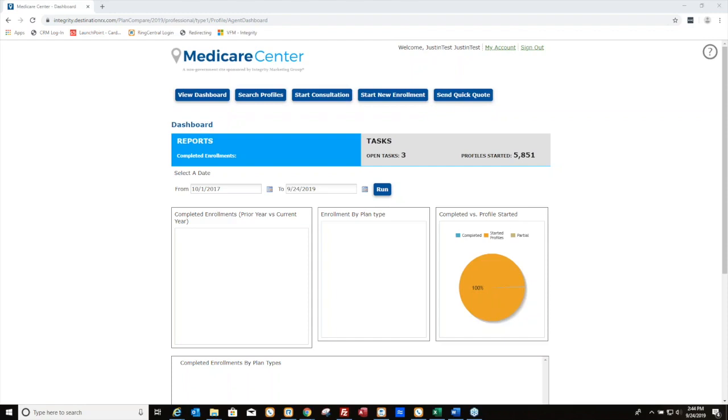Okay, so next question is basically if you have multiple contracts with different companies under the Integrity platform, will you still have access? Yes. So if you have United Healthcare and Aetna through one FMO under Integrity, and you have Humana and Anthem under another Integrity FMO, you will see all 4 carriers. Now, on the flip side of that, if you have 4 carriers with Integrity and then you have 1 carrier outside of the Integrity platform, you will not see that carrier that is outside of the Integrity platform.